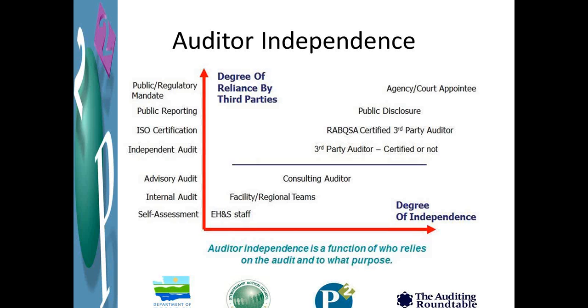So, in the lower left-hand corner, if you're involved in internal audits, self-assessments, and so on, it's probably the staff that helped create and is running the environmental management system that are doing those audits, maybe with some outside assistance as well. But it's fine because there isn't an expected degree of independence, and the reliance upon that information is in proportion to that degree of independence.